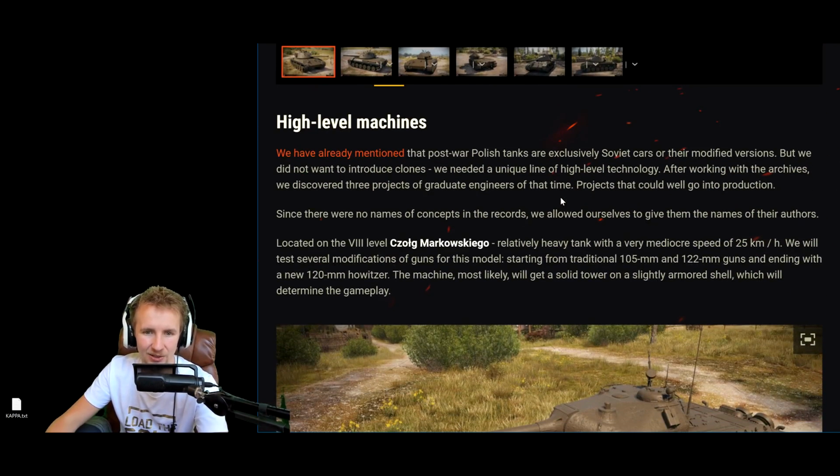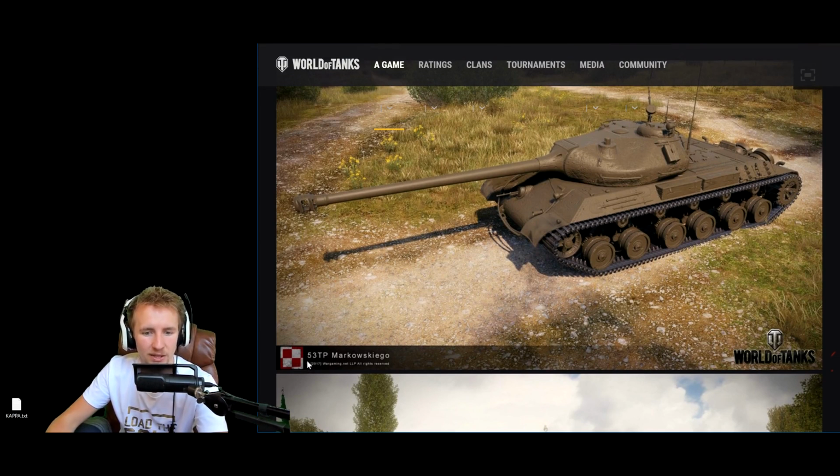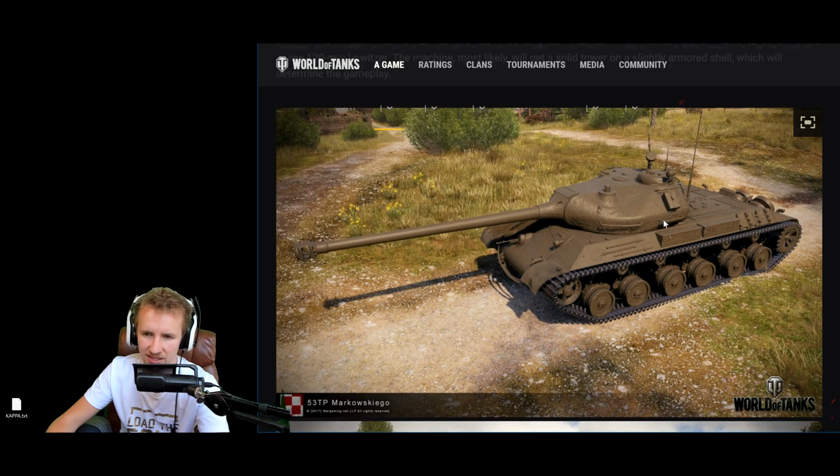Let's take a look at the high level tanks, and this is usually where Wargaming start to really pull the stops up with their development once you reach tier 8. And is that going to be the case with the 53 TP? Wow, this thing is looking a lot like a 110 or a front turreted IS.